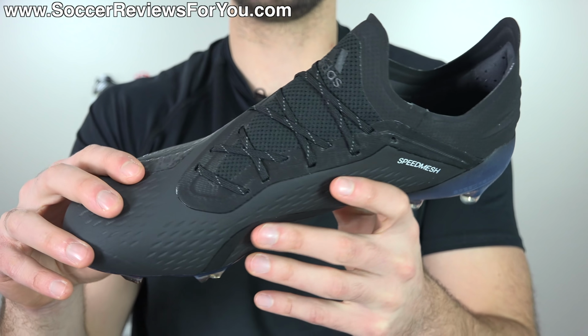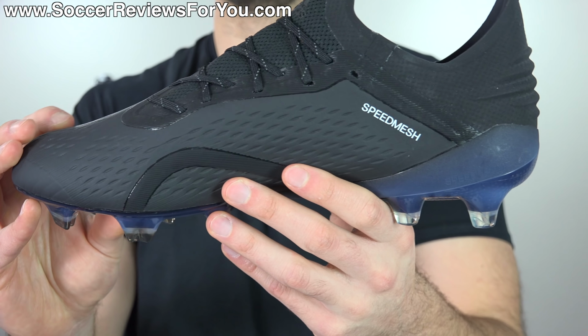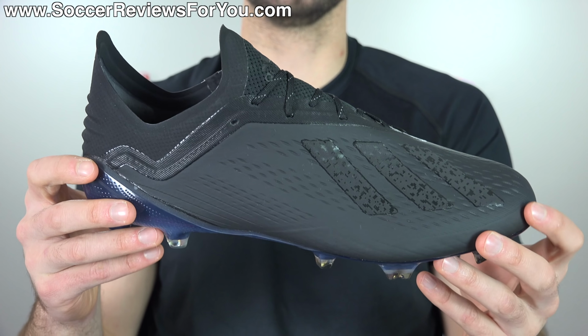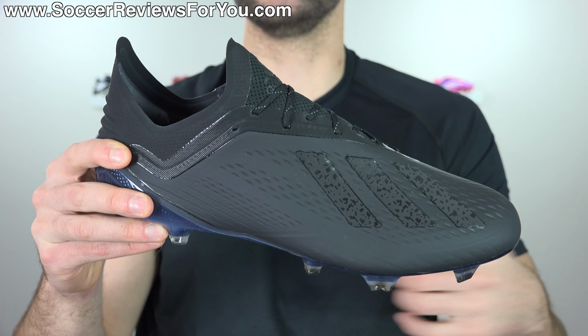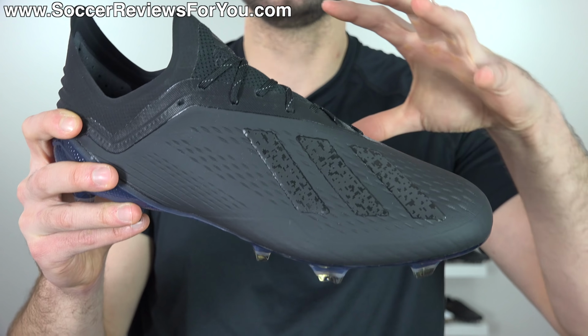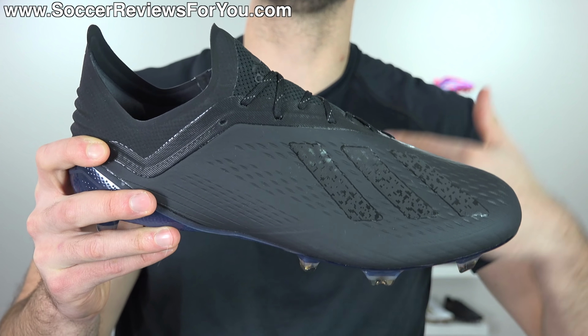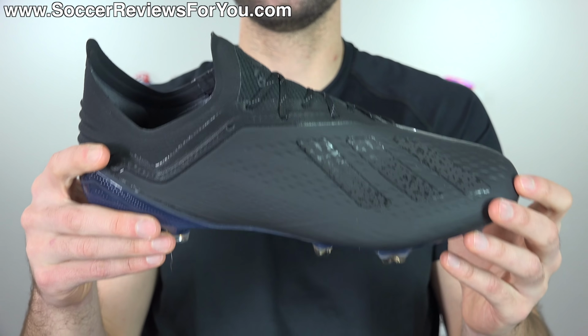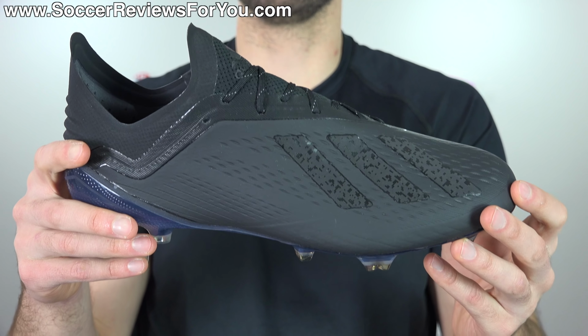Well, consider this. They technically do have different uppers, this featuring a speed mesh upper versus skeletal weave on the laceless variation. And I've said in previous videos that the 2 uppers do end up feeling pretty similar, although this, because of the mesh base, does end up feeling softer once you've actually broken them in. It has less of a plasticky sensation than what you get from the 18 Plus.